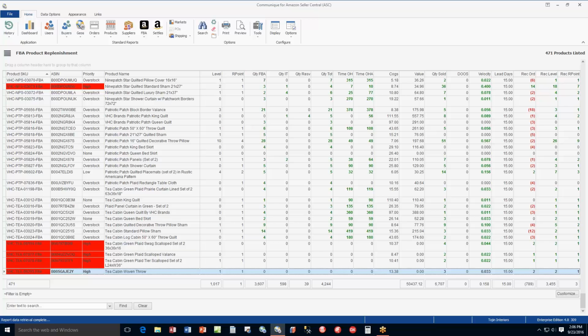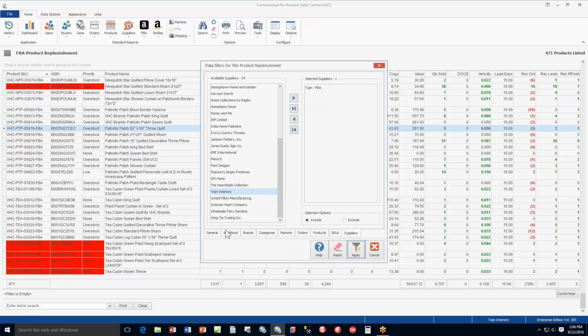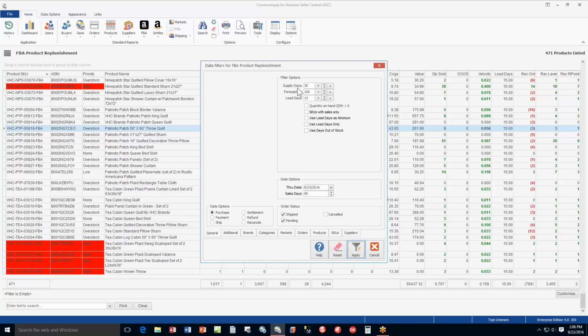So basically what we've done here, I'll just go back and show you, because I did that kind of quick. Here, supply days means that, by default, we want to keep 30 days of supply on hand at all times, all right? Lead days, that's what we want to. You want to keep 30 days. So by default, it's set to 30 days, okay? You can actually change it to whatever number you want.